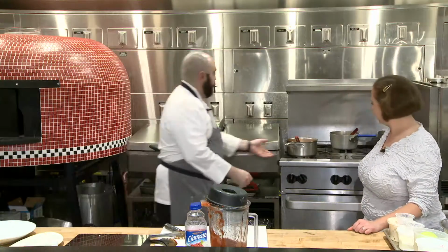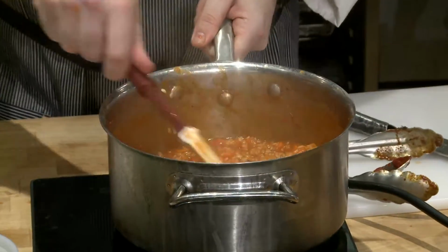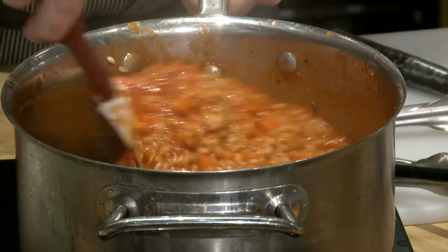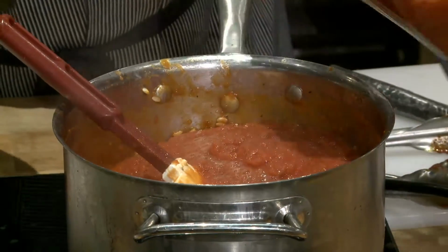Okay. At this point, you can see it has absorbed most of the liquid, and it's not even halfway there. The rice has not even grown to show that it has been cooking, so we add a little bit more. And same thing, it just needs to cover it nicely.